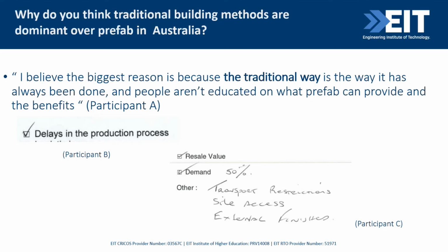Definitely. I think at the end, it depends more or less, but the construction sector around the globe is a very traditional sector, and it is difficult to convince people to embrace new technologies. This is my personal perception, but we need to get the evidence from industry. Okay, so let's have a look at this. Now, some participants, when I asked this question, mentioned delays in the production process here in Australia.